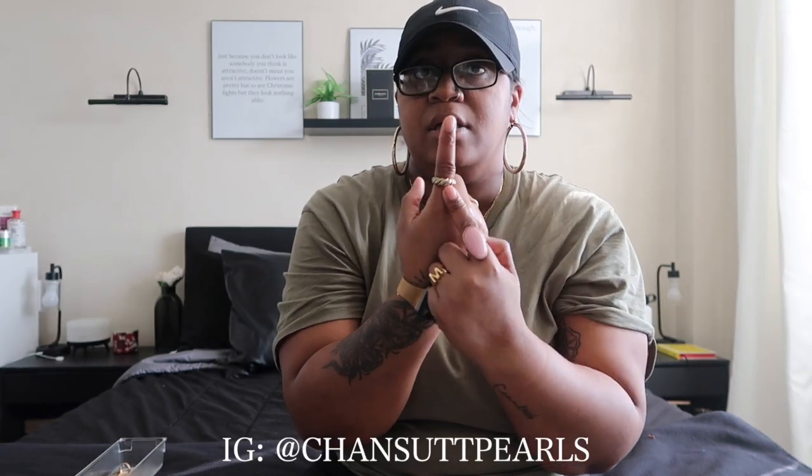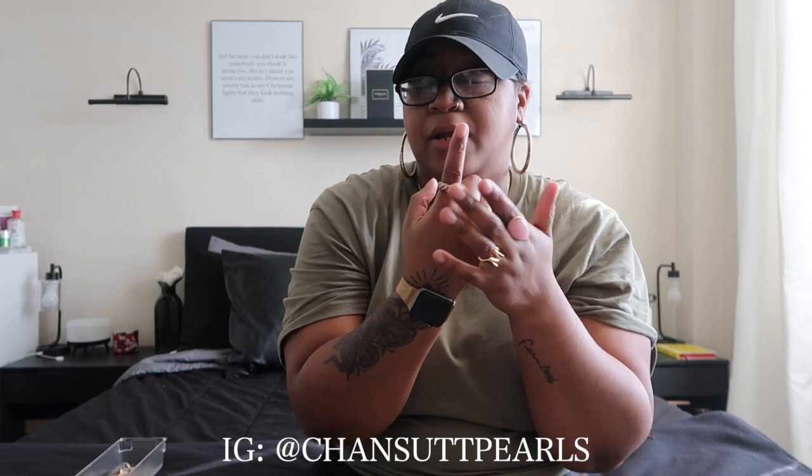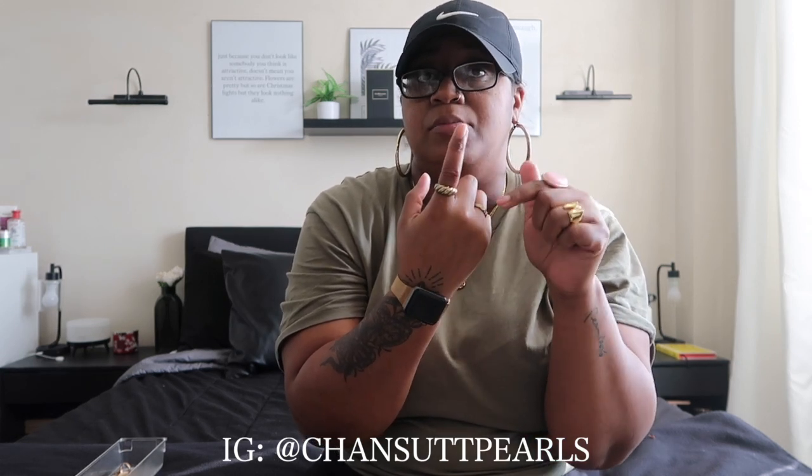This ring came from an Instagram shop. I don't know how to pronounce the name, but I will leave the name down below of the shop of where it came from. So I have this ring from them. The watch band for my Apple Watch is from Amazon. So this is that piece.